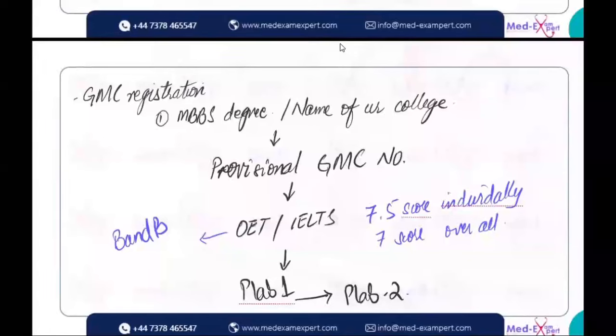So GMC registration, if you want into a training post, is how you get it through PLAB 1 and PLAB 2, a quicker route. And once you have done your MRCOG Part 3, then you don't really need to have an MSRA. You've already done it.